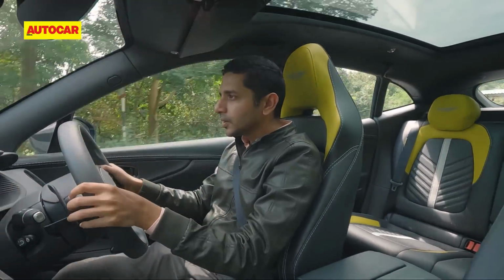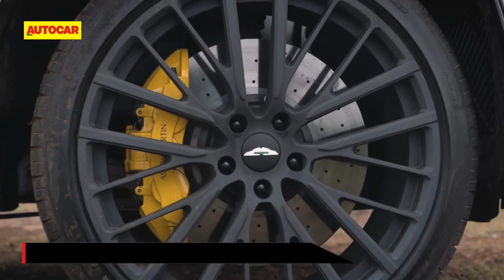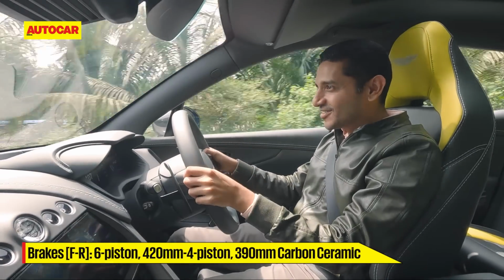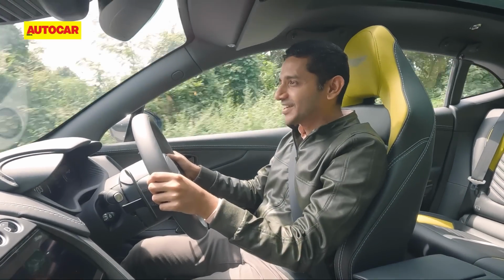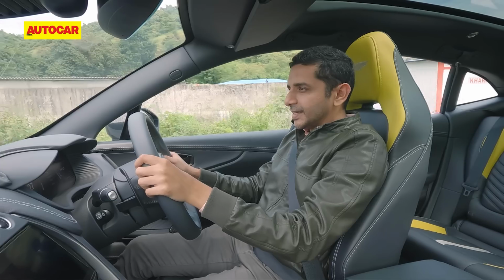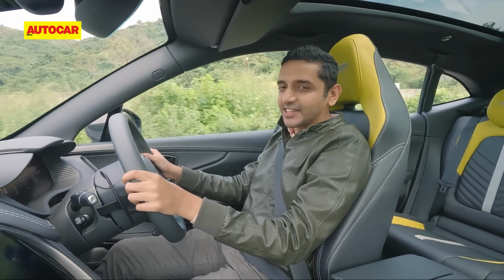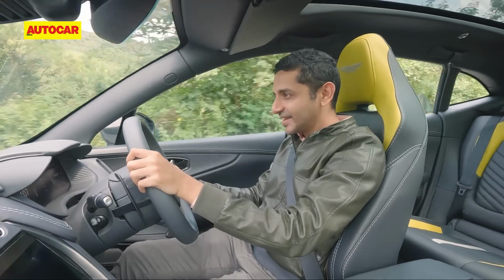Wow! Brakes, carbon ceramics as standard on the 707. And boy, do you need them with all this mass, all that power and all that torque. Just a bunch of opposing forces, aren't they? Is this too much power? Well, no, there's no such thing as too much power. But you better be on your toes.